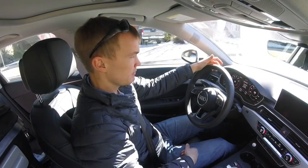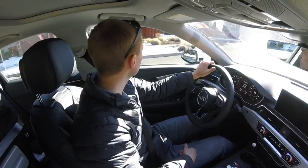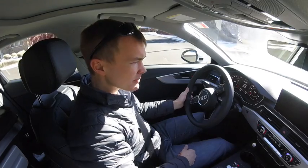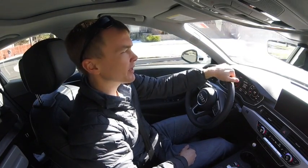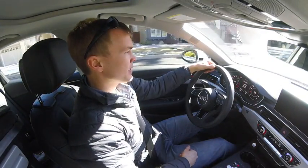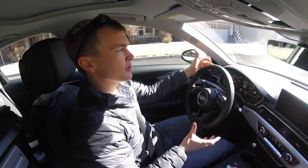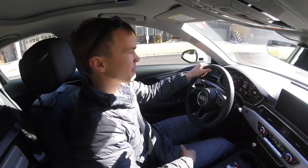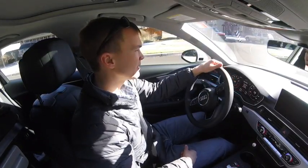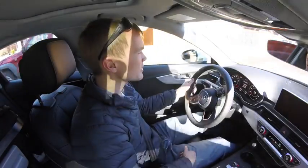So first impressions, it feels about like the 2009 A4, really. Steering is about the same. That was one of my big gripes when they went from the 2008 to the 2009 A4, is that the 2009 had electronic power steering. It really took away the feel of the hydraulic, a little bit less connection with the road. So that was one of my gripes with the A4 when it came out in 2009.